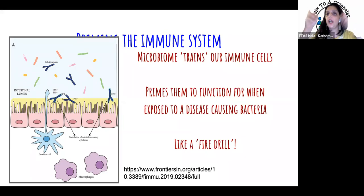They also train our immune system. You know what it means is our immune system has to recognize foreign microbes or harmful microbes. And it's only by recognizing the good microbes that they're able to say, okay, this is how a microbe looks. And this would be the difference between a good and a bad microbe. So it's kind of like training you. It's like when you're in any training. So what kind of training have you undergone in your life?